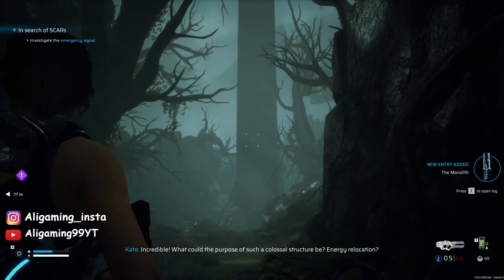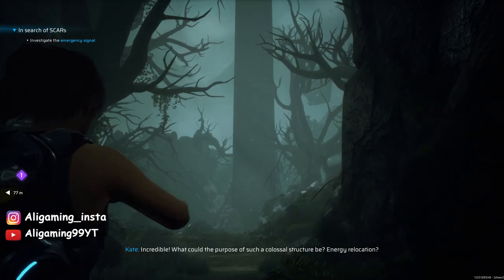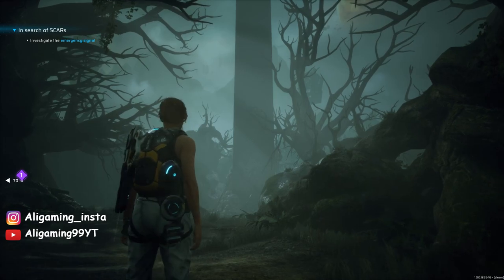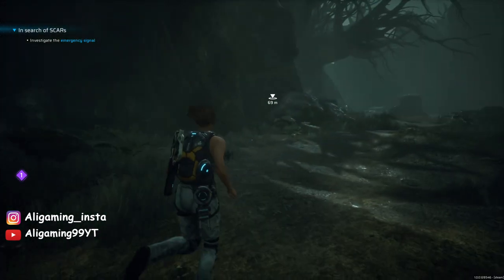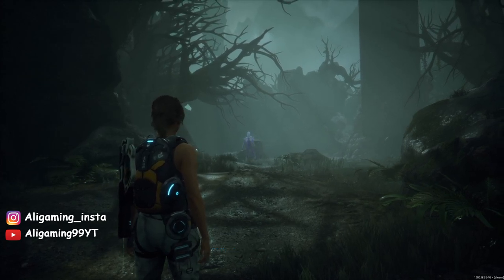Incredible. What could the purpose of such a colossal structure be? Energy relocation? How far would you go?